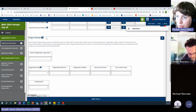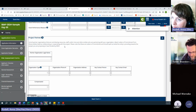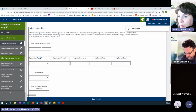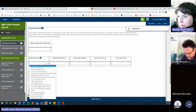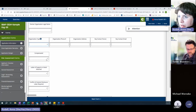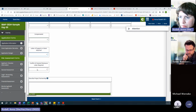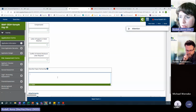And then we get to the project partners section. So this is where we want you to identify your project partners. Please refer to the RFP if there's any requirements for what types of project partners you might have for your grant proposal. We ask that you provide the organization's legal name, the type of organization that they are, their contact information and address, whether or not you intend to have them be compensated as part of the grant, whether or not you're attaching a letter of support, if there's a conflict of interest disclosure letter required for this partner, and a description box to describe that project partnership.